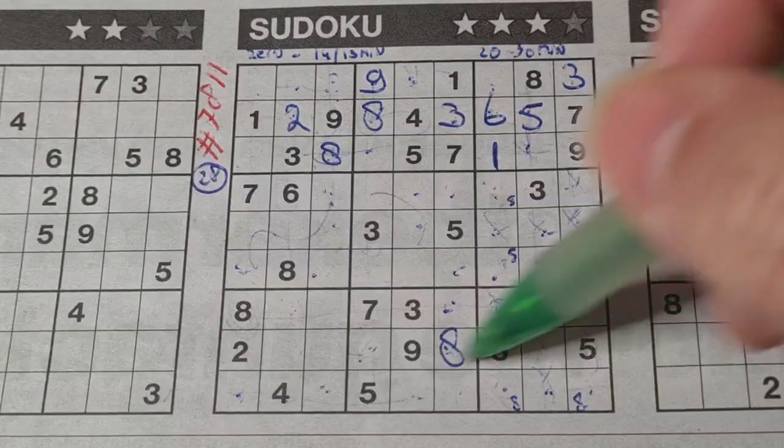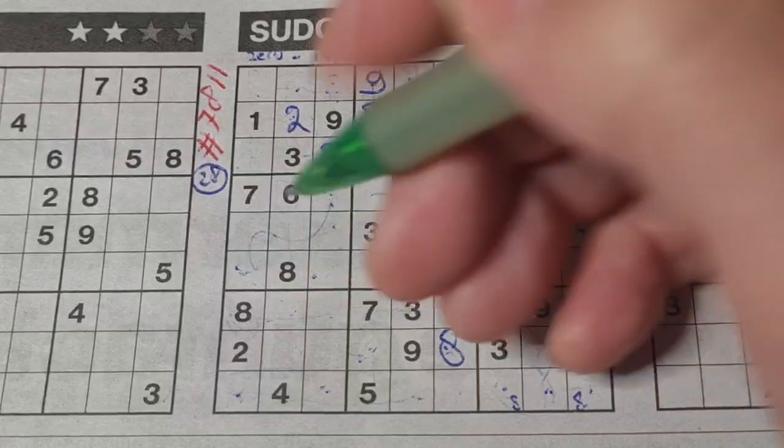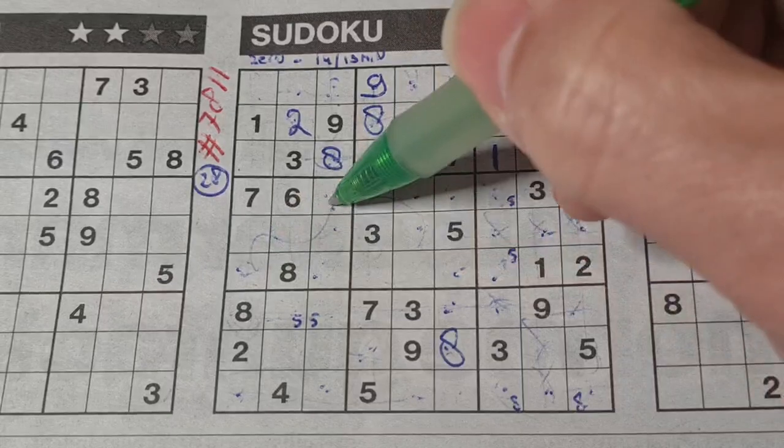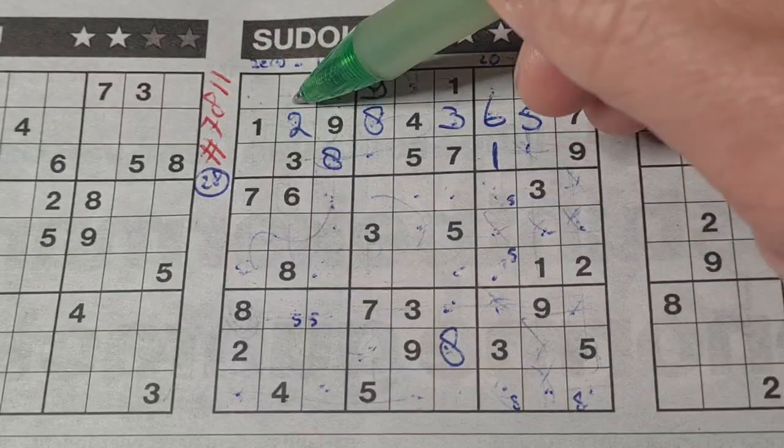5 in the last row, 5 in the row above. So in that row, there are only 2 places left for the 5. Could be here, could be there. Need a 5 here also.